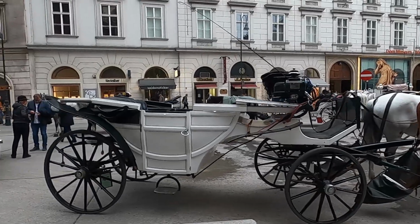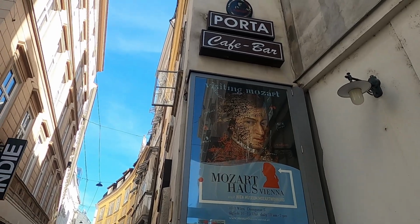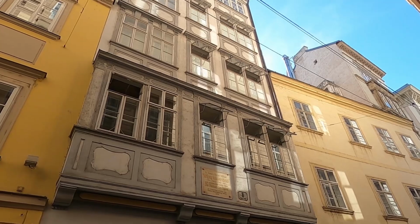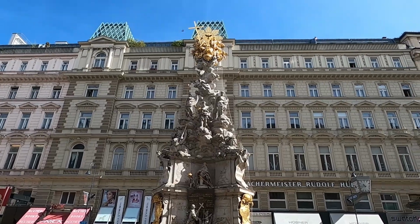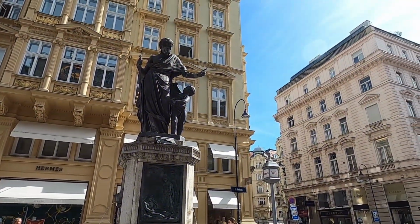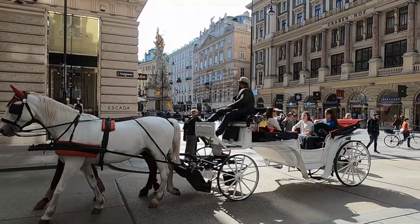Search this neighborhood closely enough, and you may find Mozart's Apartment. Yes, this was actually the famous composer's Vienna residence during the 1780s. Out on the main pedestrian walk, we will see a plague memorial known as the Column of Pest, as well as many other statues and epic sites along the way, bringing us down to St. Peter's Church.